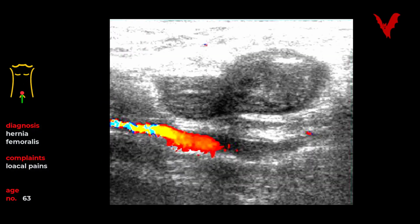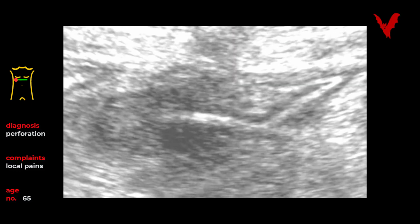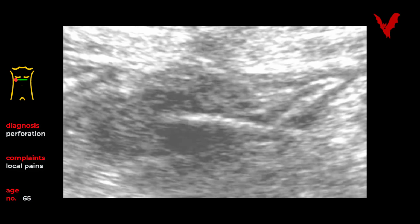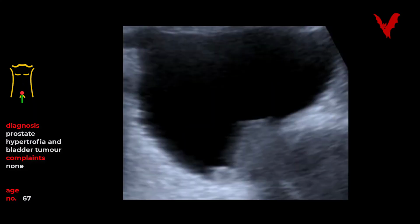Next case in Figure 63 shows a femoral herniation, and in Figure 64 is demonstrated a neuroendocrine tumor at a valvular site. Case in Figure 65 shows a perforated toothpick, and in Figure 66 a patient is shown with swollen lymph nodes. And in Figure 67, it is another urinary bladder tumor.